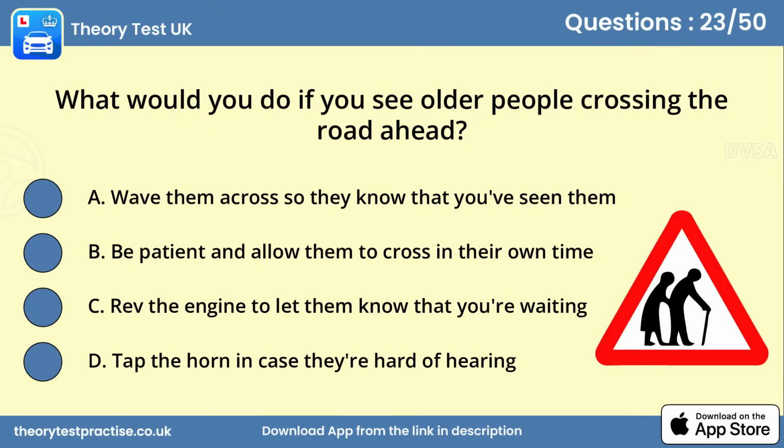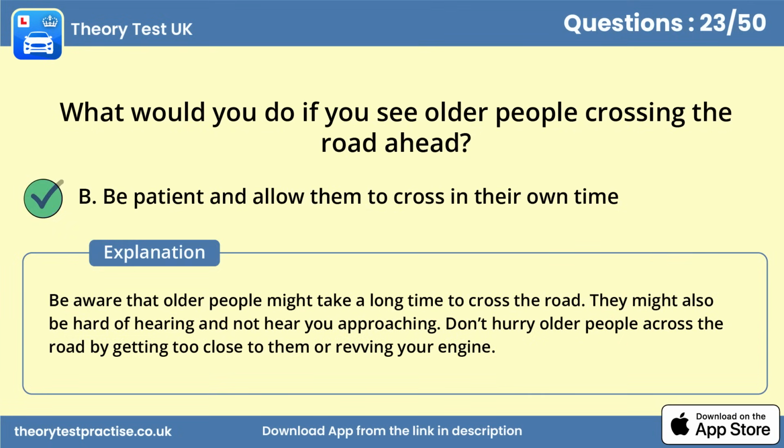Question 23. What would you do if you see older people crossing the road ahead? B. Be patient and allow them to cross in their own time. Be aware that older people might take a long time to cross the road. They might also be hard of hearing and not hear you approaching. Don't hurry older people across the road by getting too close to them or revving your engine.